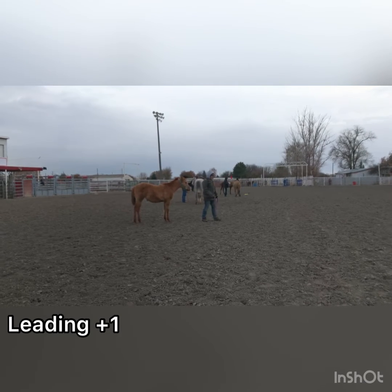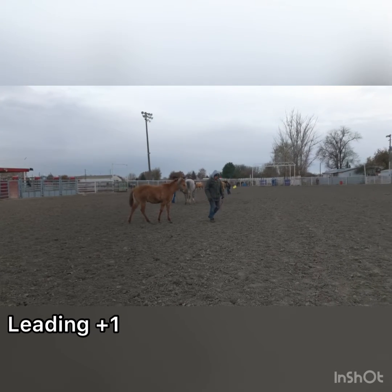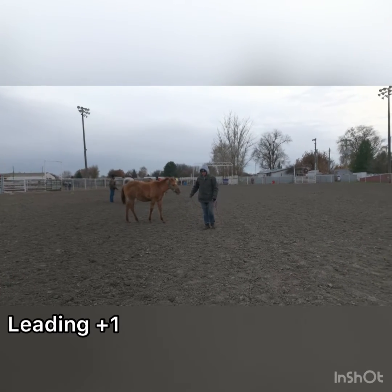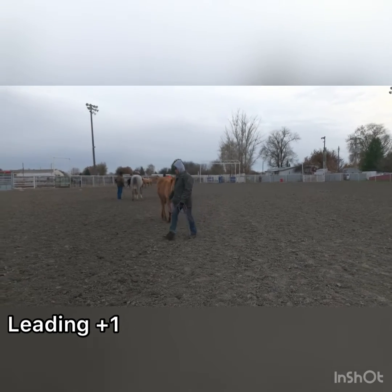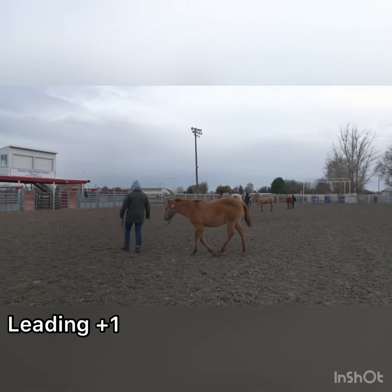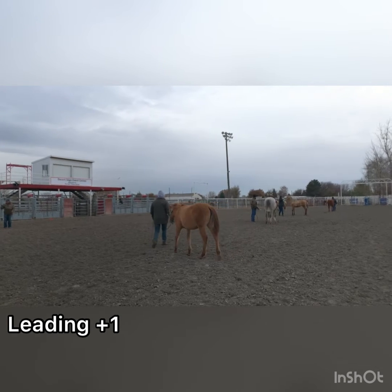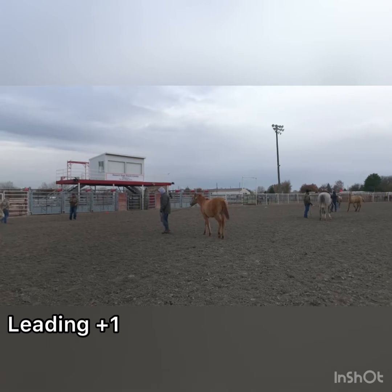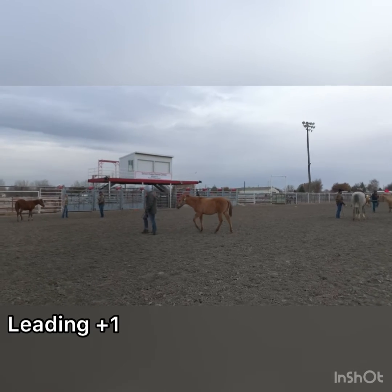Next is leading. We asked them to lead behind us, and we're going to go as slowly as possible that these little babies may need. But when they feel that pressure on that lead rope, they should start moving forward a bit more. And I gave her a +1 because at times I still had to do a little bit of pressure and release with her. But she's still honestly super good at this, and she follows me everywhere.